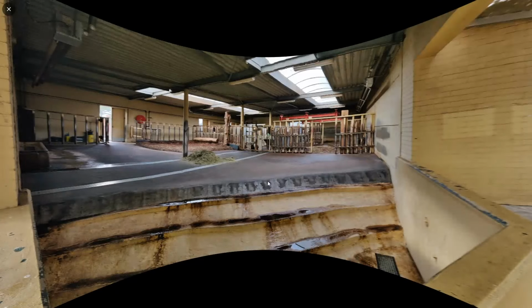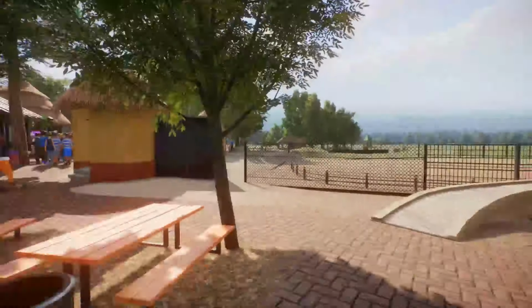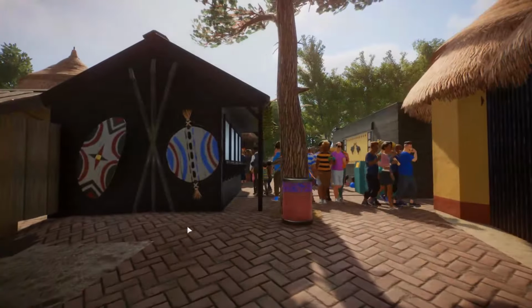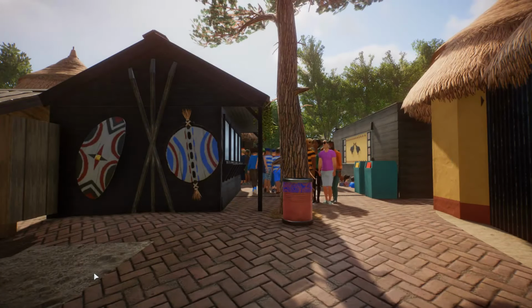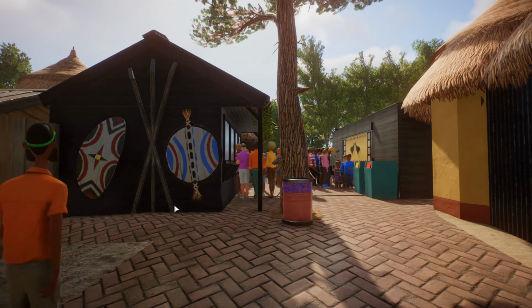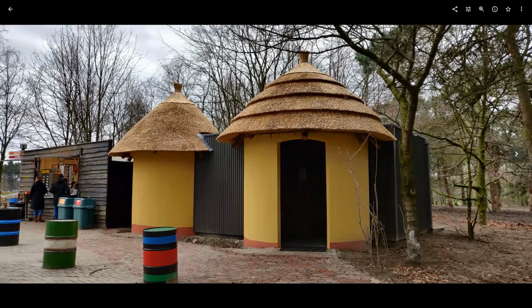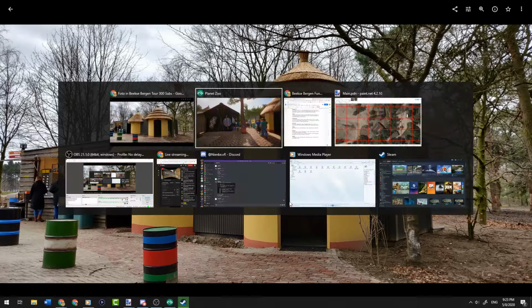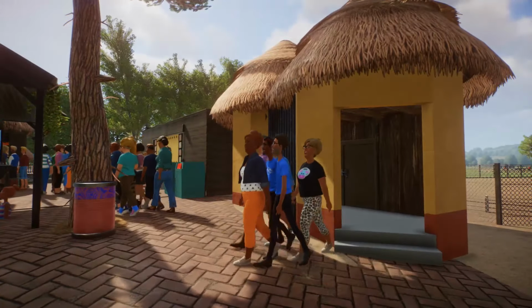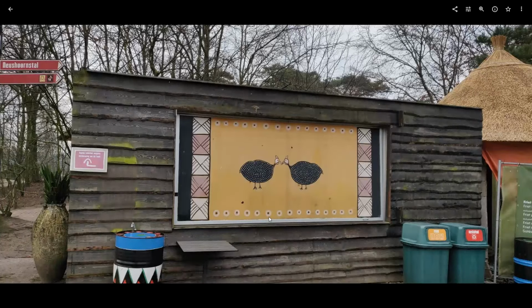So yeah, let's get out of the rhino stall and onto the actual village bit of the Africa village. So we've got this little building over here, which has these spears that are made out of some sticks and stuff. And these new toilets. And we've got the Africa village, which is very crowded for some reason. I don't know why there's so many people here. And of course over here we have You Have to Go as well.